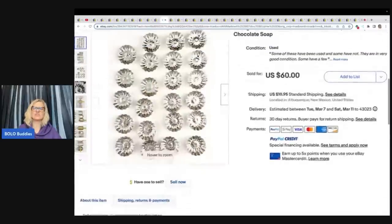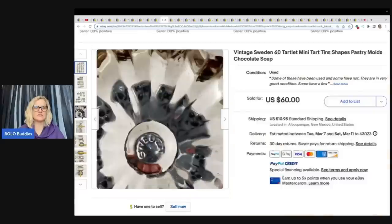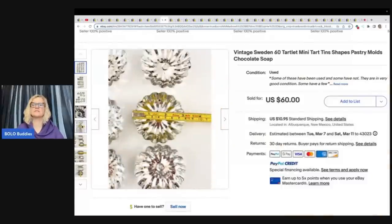These are vintage Sweden 60 tartlet mini tart tins. Oh, I thought they were doorknobs at first. That is so funny. They're tart tins, you guys. Tart tins. Say that three times fast. Tart tins, tart tins, tart tins.